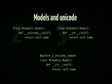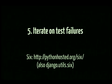So now we've got our Unicode stuff working. We've got our tests running. We've still got some failures. And at this point, I think we had maybe a half dozen or so failures left on this app. And all of those failures come down to differences between the way Python 2 and Python 3 does things.